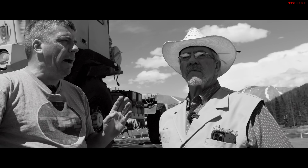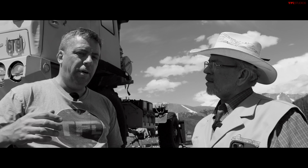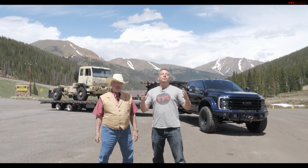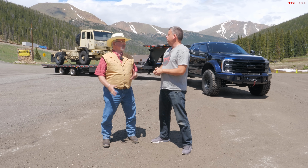Of course, the biggest magic trick of this truck is that you could hook up a trailer without even using the jacks. There you go. Welcome to the biggest and baddest and one of the heaviest, world's toughest towing tests of all time. Oh, this is so cool.